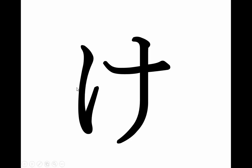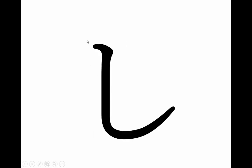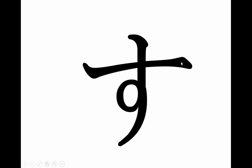Ke, ke. You do the vertical first, then the horizontal, then the vertical that's got a curve. Ko, top line, bottom line. Sa, same deal here. If you want to break it, you may. Okay. Shi, she, just like a fish hook. Su, horizontal, then the vertical with the curly Q.